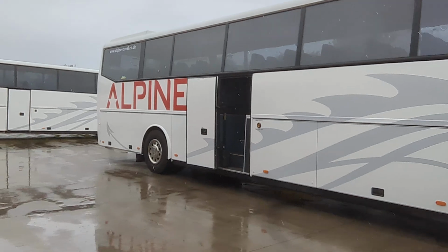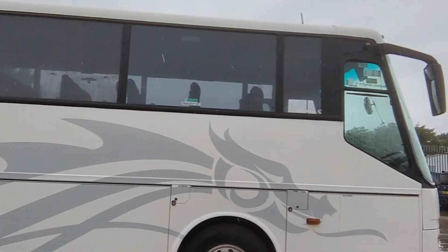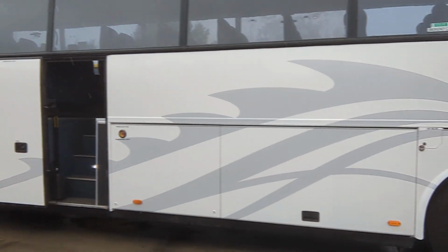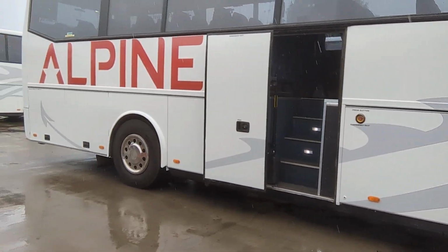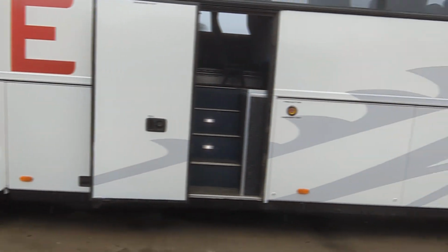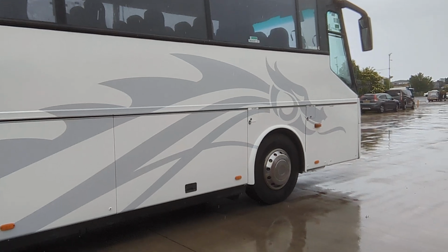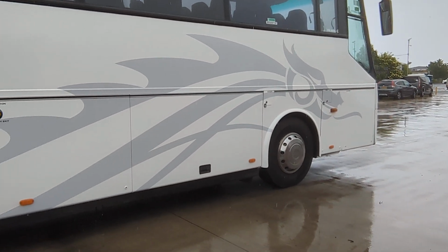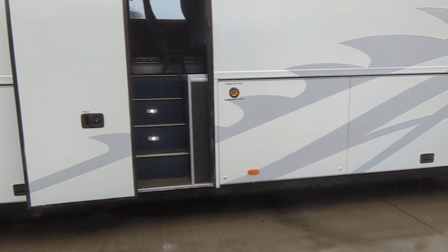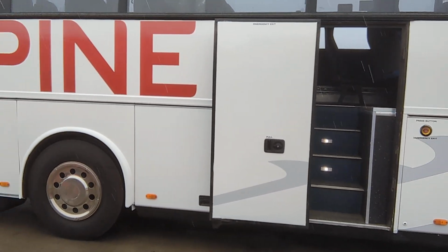Now this is almost one owner from new. It was new to Johnson's Henley and Arden. Bear in mind Alpine and Johnson's are now part of the Coach Travel Group. So new to Johnson's at Henley and Arden, obviously cascaded down the fleet. Johnson's never ever sold anything really. Wheel trims fitted. The massive advantage of having a power operated centre continental door.